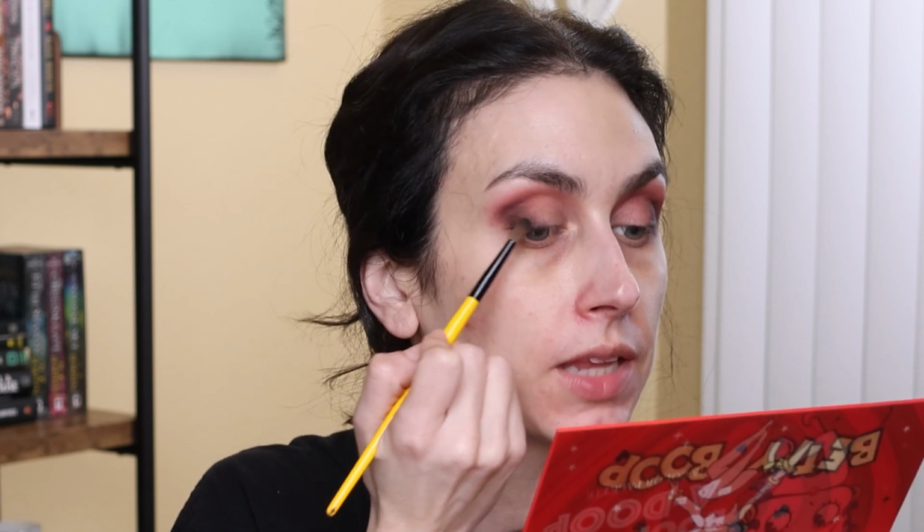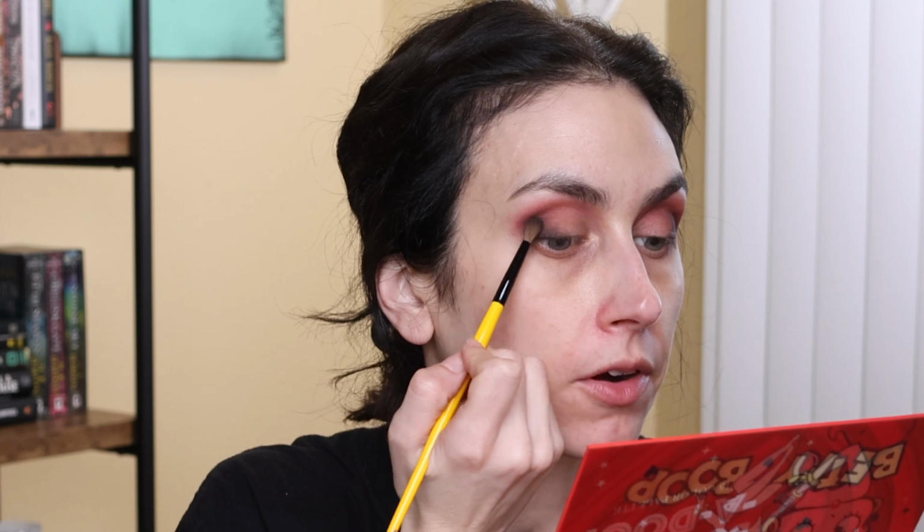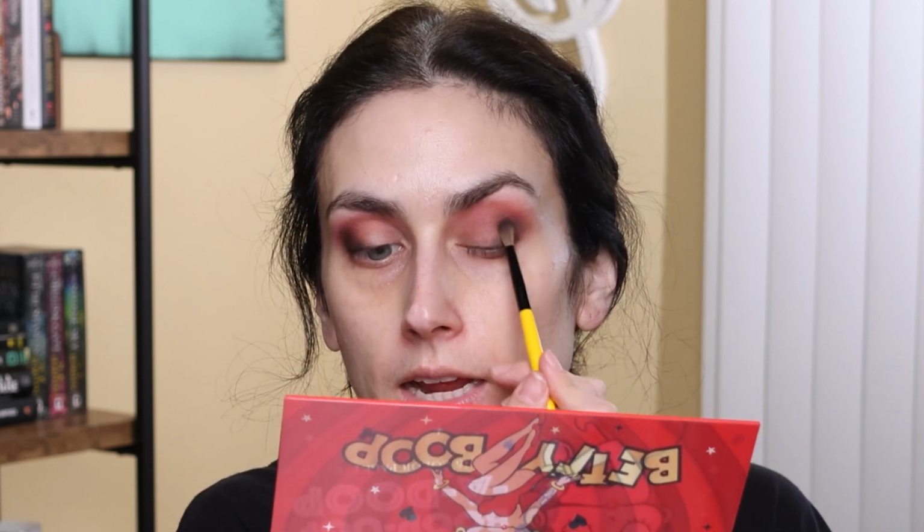So I don't want to say that that black was hard to work with, but it did require a little bit of finagling, if you will, because of how pigmented it is. I wanted to blend it up into my outer crease, but I had to be super careful so that it didn't get to be too much and that I could get like a gradient. I'm not even sure that I really successfully did that. It's just a very pigmented black.